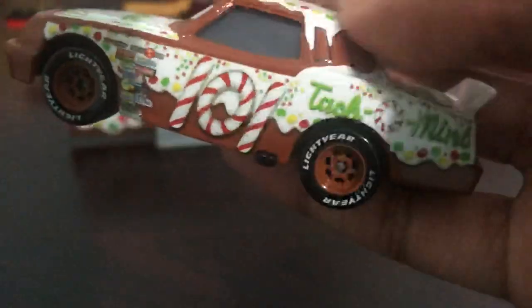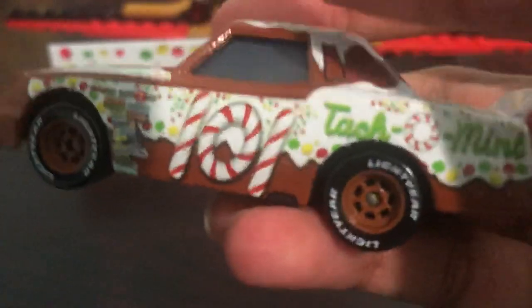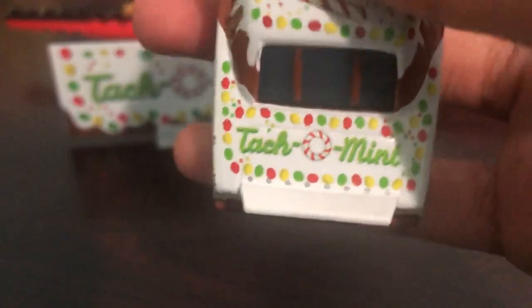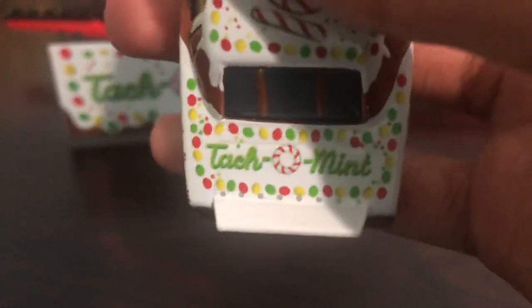You see more of the frosting, Tach-O-Mint on the sides, which looks really nice. Some more of the gumdrop design, like I said before. 101 gumdrops and the white frosting background. Really looks phenomenal. Window bars, the Tach-O-Mint logo below the spoiler, and a lot of gumdrops, which is very, very amazing. I love this design.